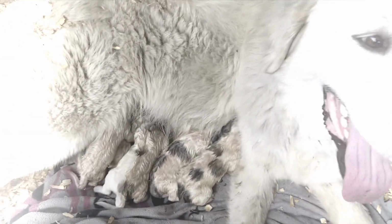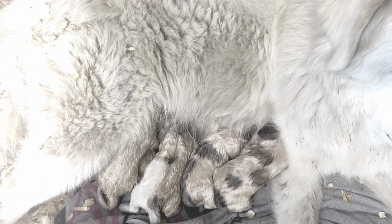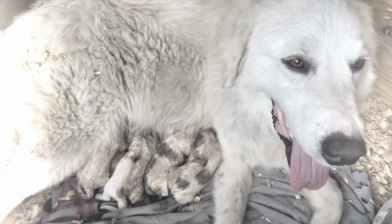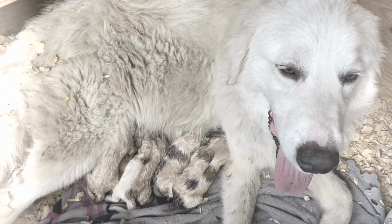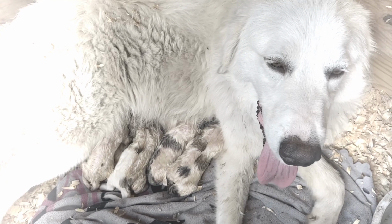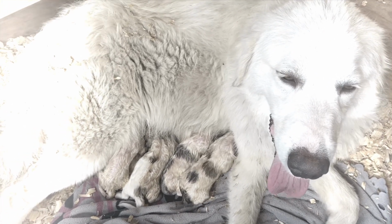Puppies are here. We have 4 puppies so far, still waiting on 2 more. We know for sure she had 6, if not more. So we're just here trying to see if she needs any help, but she's done it all on her own. She's such a good mommy. We gave her some vanilla ice cream and some water, and she is relaxed.